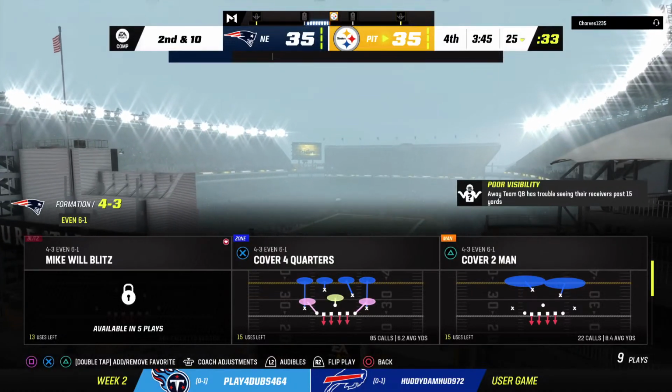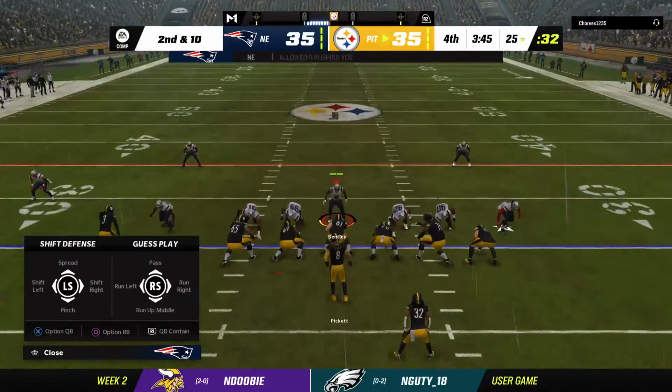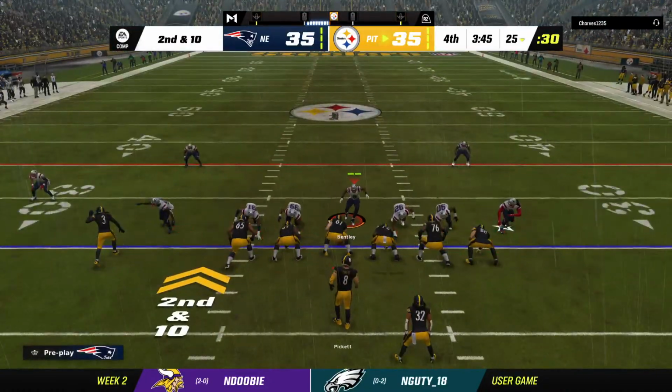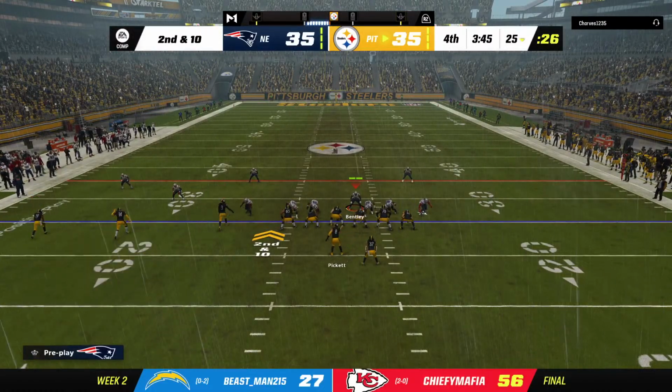Oh, that's good decision-making right there. Understood down and distance. Knew it wasn't 3rd down, and he still had another opportunity to earn the 1st down. Good job throwing it away and avoiding an interception.